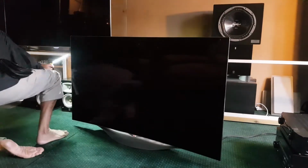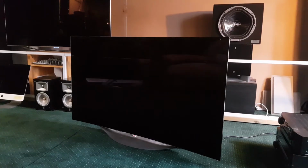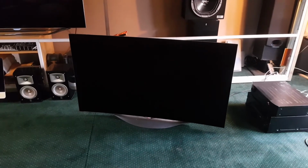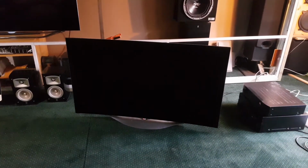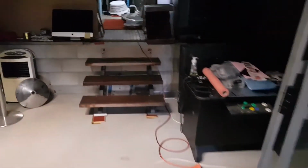Now, what's the deal? What are we gonna do now? Well, I've decided I am going to show you my process, what I do to fix this. I'm gonna take you upstairs. We're gonna go board shopping. We're gonna go and look for the boards. I'll show you how I store these boards. Let's go, I'll talk to you on the way.